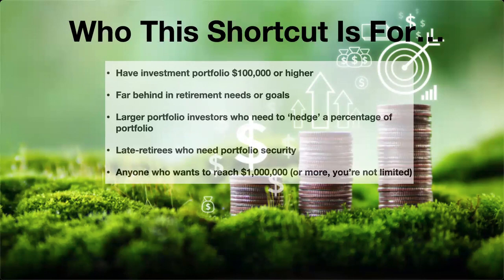It's also for people who are late retirees. Like you just retired, maybe you're in your late 60s, your early 70s, but you still need some income and security from your portfolio. And of course, the early retirees, the retire-early people, anyone who wants to get to $1 million before retirement. And let's clear one thing up: the $1 million goal or objective, it ain't like getting to Disneyland and you get out of the car and you say, "We're here."